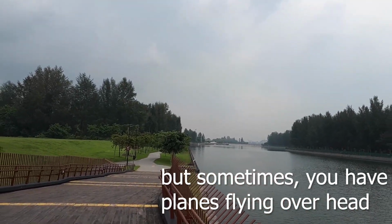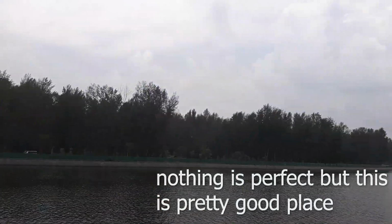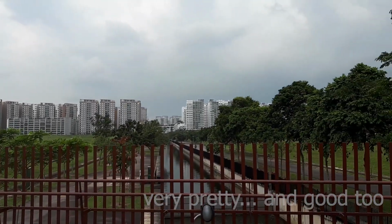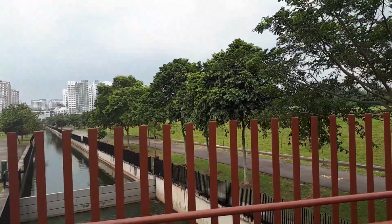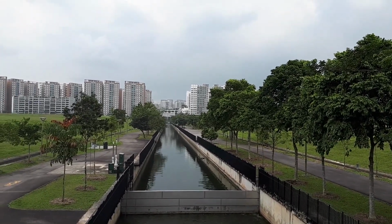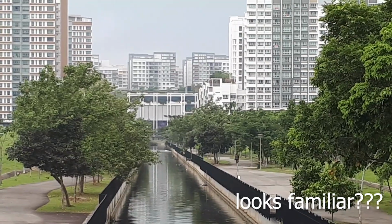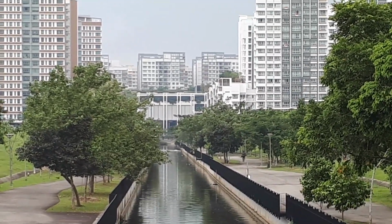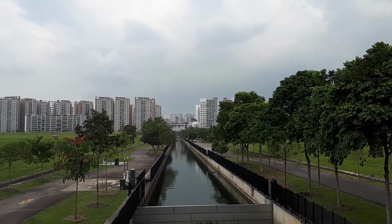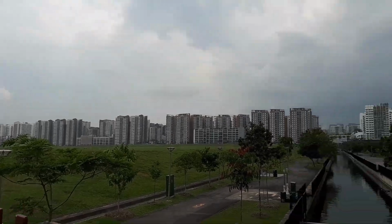Let's have a last view of Coney Island, and then look at the canal. And if you look in the distance, you'll notice the building at the edge of the canal there itself is a familiar building. We actually saw this building when we were walking during our last episode. This is actually Oasis Terrace, the shopping center that we passed by previously. Yes, so what we're going to do now is walk along this pathway and get to Oasis Terrace. And from there, we'll reach back to civilization.